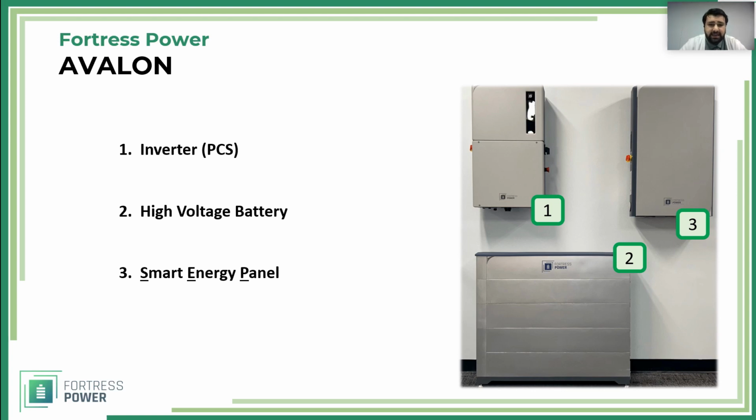It works as a system, and that doesn't mean that you cannot specify what type of energy capacity or power output you need. You can specify that. You can have different outputs for different sites, for different installs. You can have different energy capacities for different needs, but the concept remains the same. You have inverter, battery, and the smart energy panel.